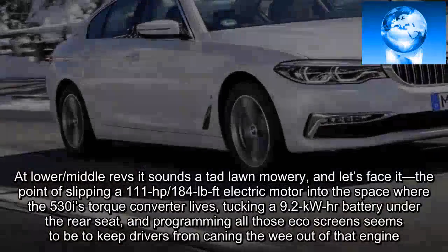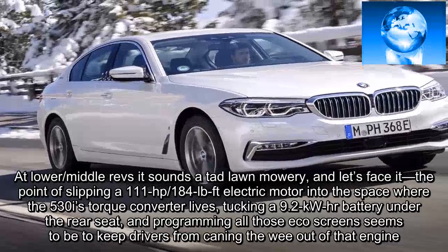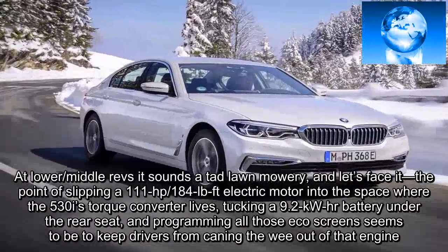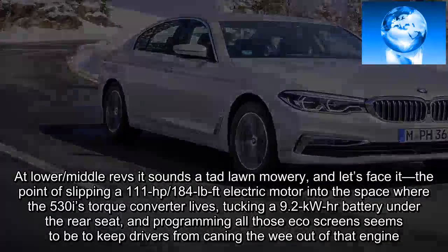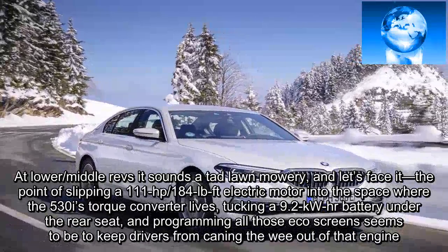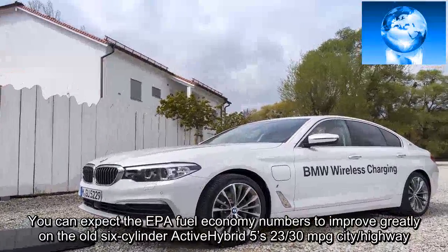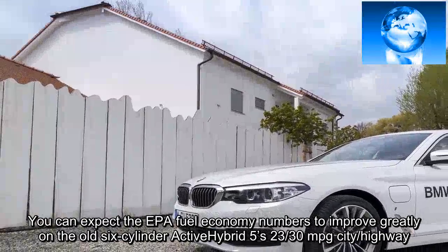At lower middle revs it sounds a tad lawnmowery, and let's face it, the point of slipping a 111 horsepower, 184 pounds-feet electric motor into the space where the 530i's torque converter lives, tucking a 9.2 kilowatt-hours battery under the rear seat and programming all those eco screens seems to be to keep drivers from caning the wee out of that engine. You can expect the EPA fuel economy numbers to improve greatly on the old 6-cylinder active hybrid 5's 23/30 miles per gallon city/highway.